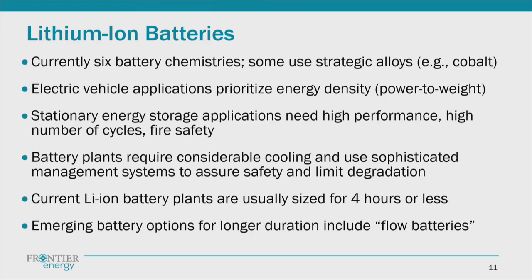Electric vehicle applications, no surprise, are mostly concerned about power to weight and energy density. And then stationary storage, they'll often site the battery plants sometimes next to a PV array or a wind turbine, sometimes at substations. So it's providing generation, but it's also providing generation strategically within the grid nodes. And for that, you're going to need efficiency. Weight doesn't matter so much, but efficiency matters. A high number of cycles. These things will charge and discharge multiple times a day.